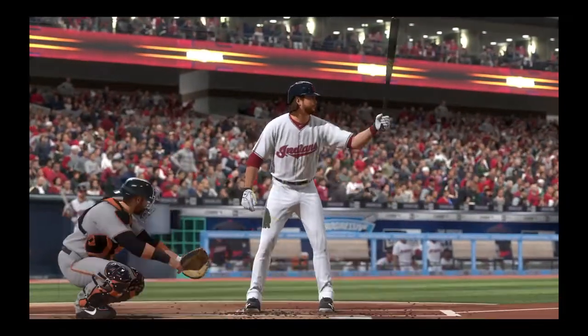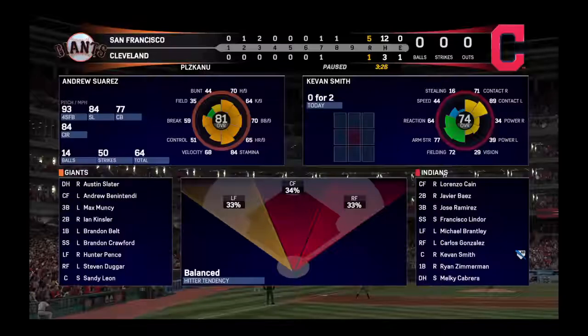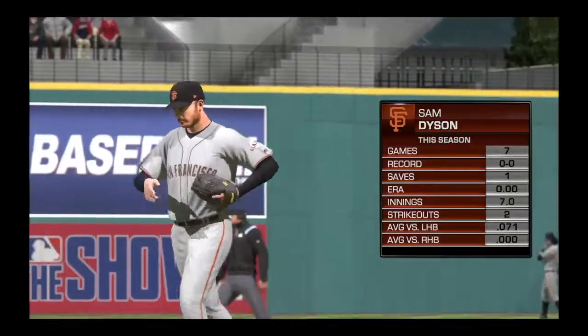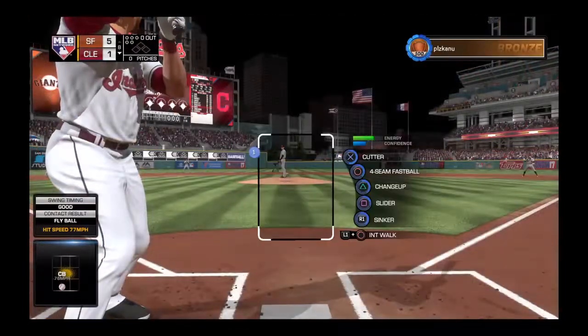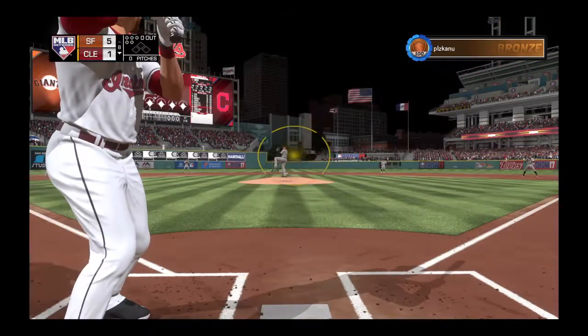Kevin Smith will be next. He'll see what he can do leading off the home 8th. Sam Dyson is on to pitch out of the bullpen in the bottom half of the 8th. Now pitching for San Francisco, number 47, Sam Dyson. This change for the Giants. Now playing left field.